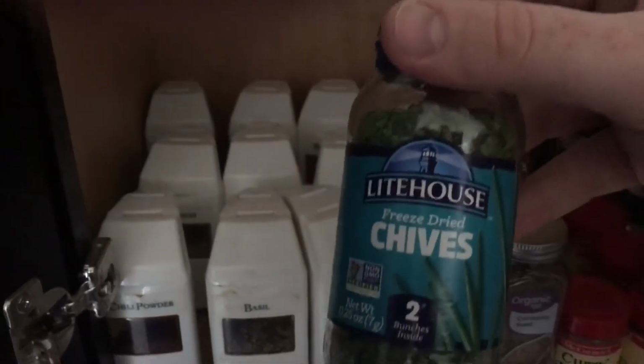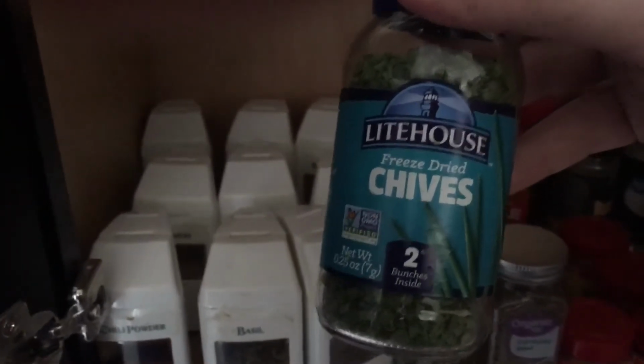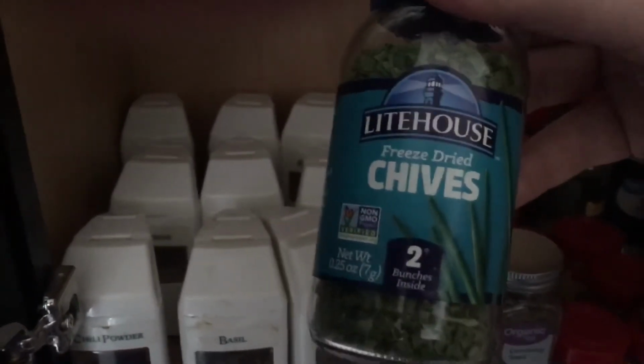A lot of times I use these because with fresh green onions, a lot of recipes, you buy a whole bunch, and the recipe just calls for a couple tablespoons. So it's like, what do you do with the rest? I was throwing out so many green onions, so I just use these instead for the most part. And then celery salt, I use a lot of that. Barbecue sauce, mainly. Chicken noodle soup also I use it for.